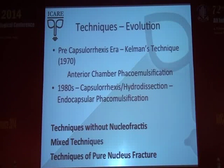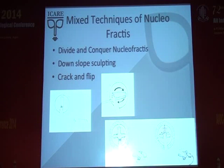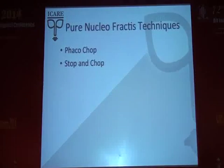Now there are three main techniques: techniques without nuclear fracture, a mixed sort of technique, and techniques with pure nuclear fracture. When we say without nuclear fracture, we mean chip and strip, where you're just creating a crater and taking it out, using phaco energy to do that, or if it's a soft cataract, you're not even doing that, and the Shepherd's technique. The mixed technique is divide and conquer, which Dr. Nausha will be talking about: creating a central trench, rotating it around, another trench, dividing it into four, and emulsifying the small pieces. And pure nucleus fracture techniques like the phaco chop and the stop and chop.